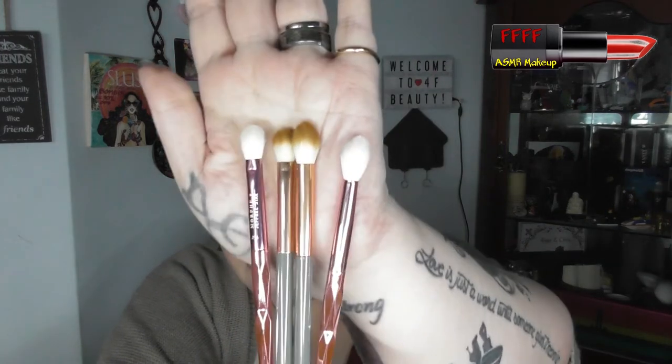So, I've got two of these. Again, as you can see, the same shape as the Jeffree ones, to make it fair. This one is called their eyeshadow brush, which is the same as the JS6, and this is the crease brush, which is the same as the JS5. These also are very soft, but these were 100% vegan.